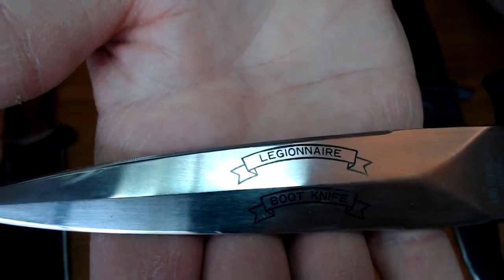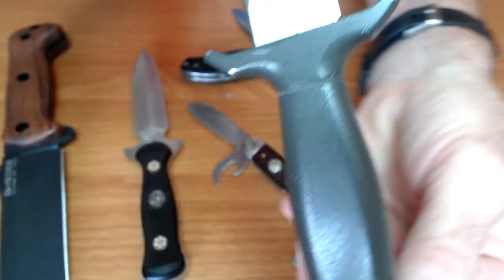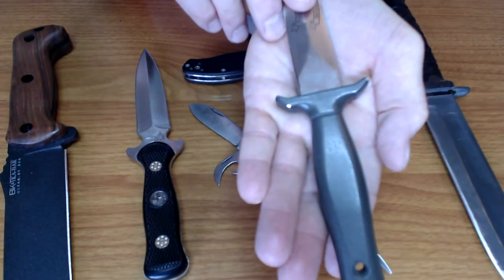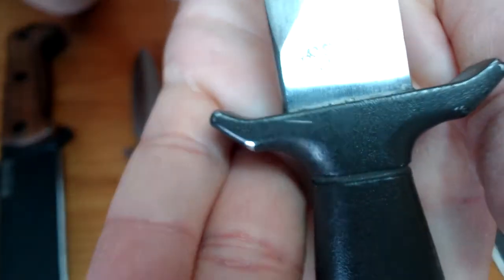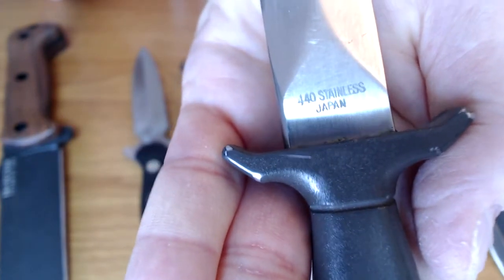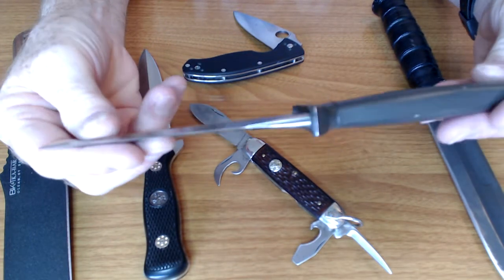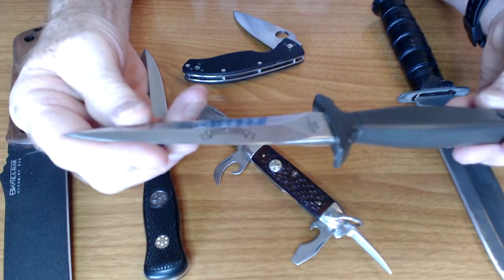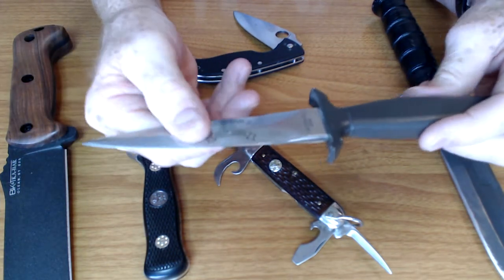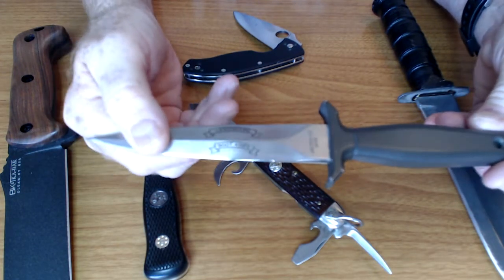Focus. There we go. Legionnaire boot knife. This one is made in Japan. 440 stainless, Japan. Not expensive. I've had this one for a long time, maybe 30 years. Funny thing about this knife, I bought it back before the internet was invented. I had to order it out of a catalog and then wait and wait and wait.